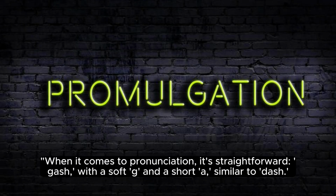Pronunciation: when it comes to pronunciation, it's straightforward, gash, with a soft G and a short A, similar to dash.